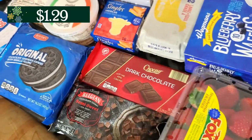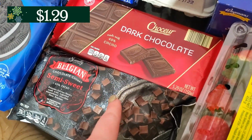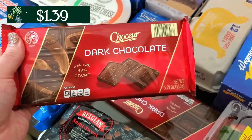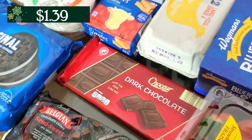And then down here at the bottom, these are all from Aldi. These are also going to be for that cheesecake. So I grabbed two of these bars of dark chocolate. What I'm going to use these for is I'm just going to shave them down and use them as like a garnish on top of the cheesecake.